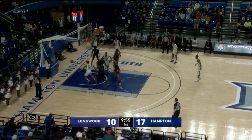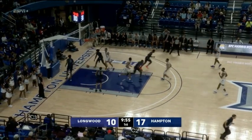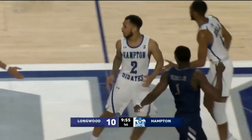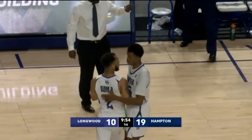Merrill Jr. gets inside, passes to Stanley. He just couldn't hold it. And we have a timeout from the Lancers.